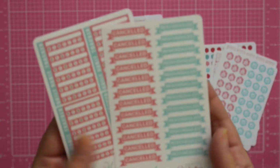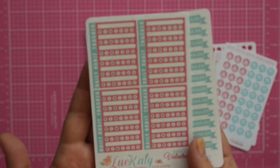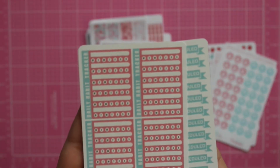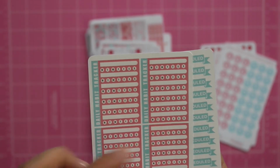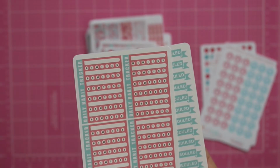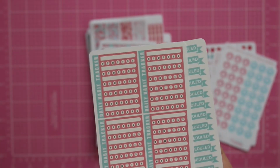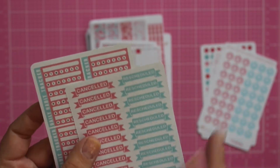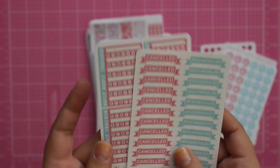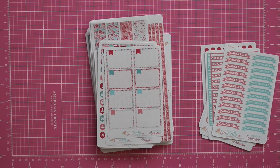These are 2 other additional sheets. It's a canceled and rescheduled sheet, and this is her daily habit tracker. One of the things I really like about this is that you can actually track 6 habits. Most trackers go 4 to 5. So if you are really trying to keep track of some stuff and you need it in your weekly spread, this is a great way to go. These are not included in the standard kit, but they're extras that she offers. And I think she offers those in every kit she sells, but if you don't see them, you just let her know and she'll whip them up for you.